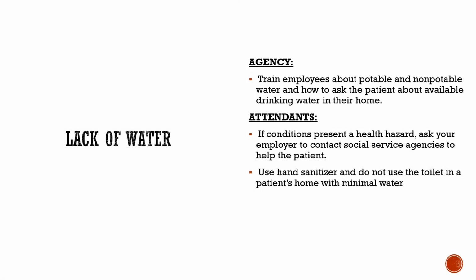Home healthcare workers may encounter a home with no running water or water that is of poor quality. Homes may use bottled water for drinking and have access to cisterns for flushing and bathing. Please inform the agency if the client does not have running water in the home on a regular basis.